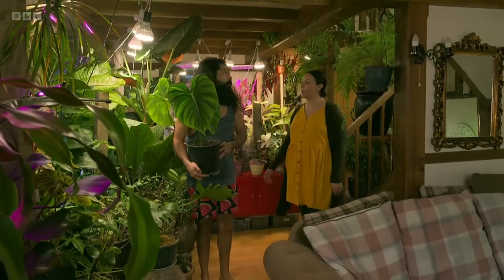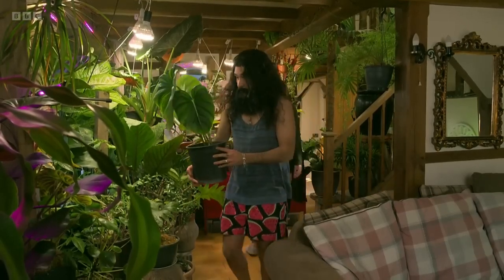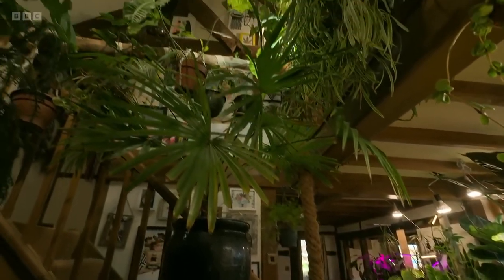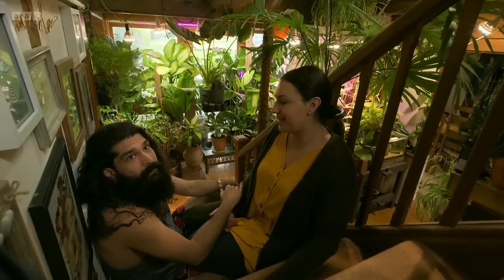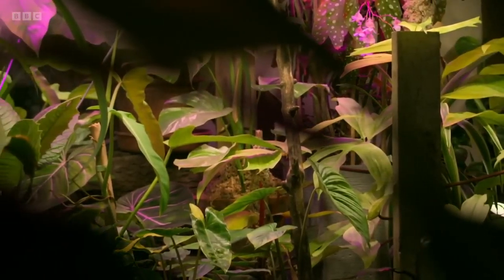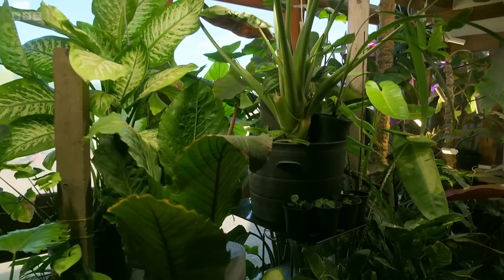Oh, Johnny, not another one. And I come home and there's random boxes of new plants. It can be annoying because obviously it's a house. The mess, yeah, the mess is annoying. And the soil occasionally, which I do clean up. His version of cleaning up is different to mine, but you know.